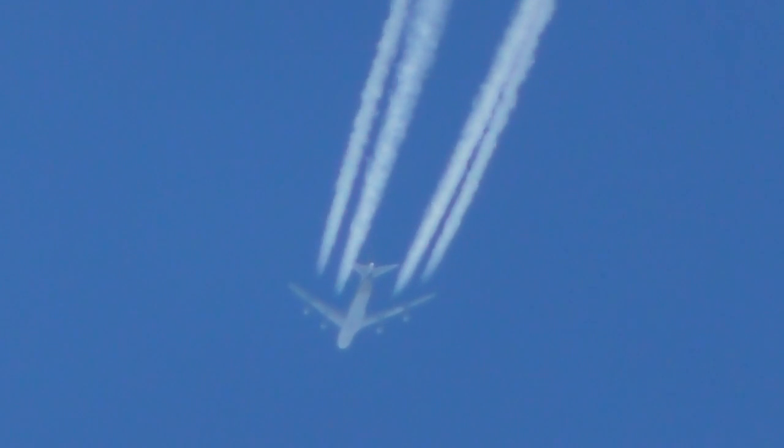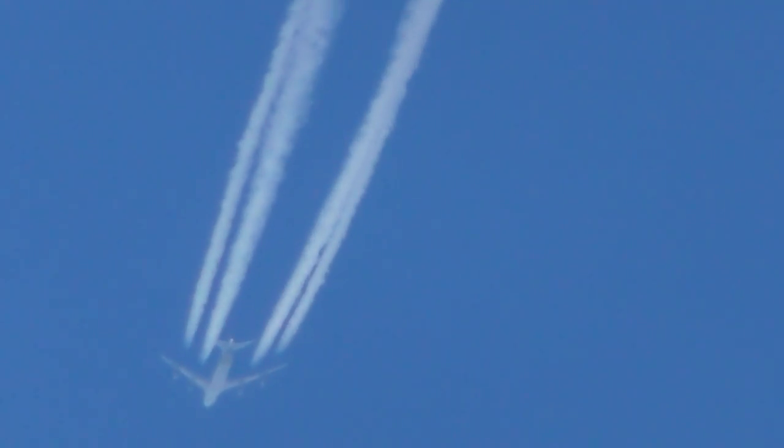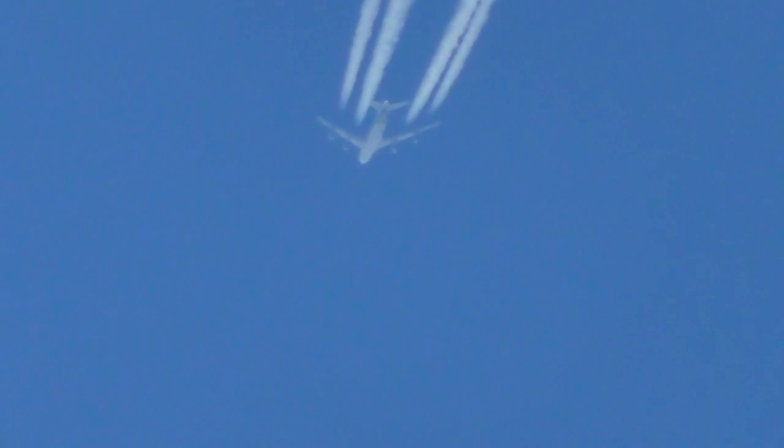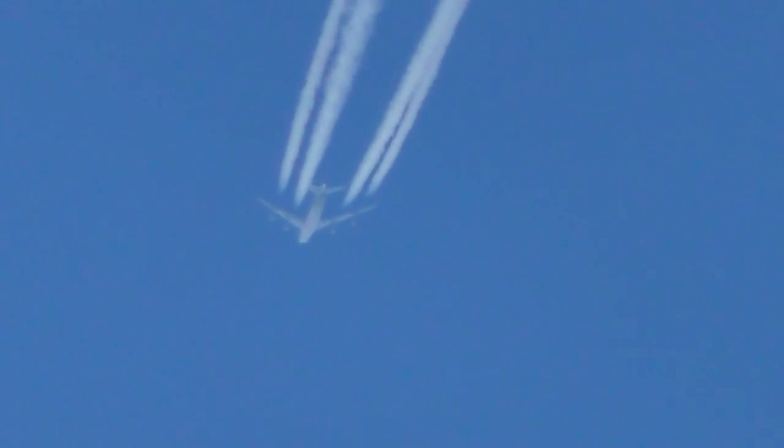Right, I'm just going to stop following the plane for a few seconds so you can see the contrail as it develops. Be heading towards Huntingdon. I'm filming from Cambridge because I've got such a brilliant zoom on my camcorder. I can get you a shot like this even though it's miles away. I'll quickly zoom out and show you just what I mean.